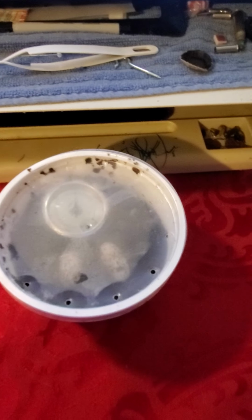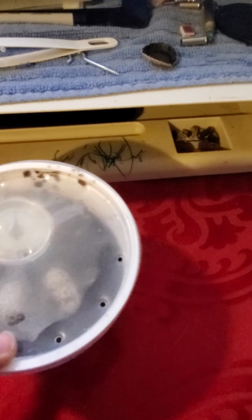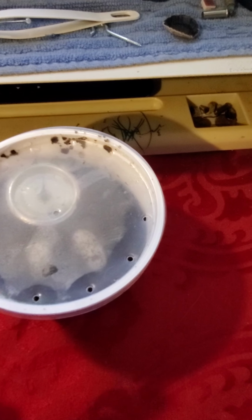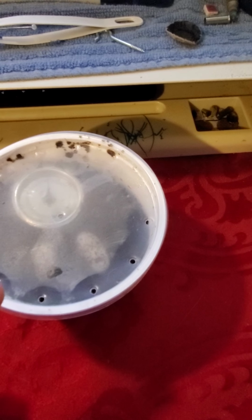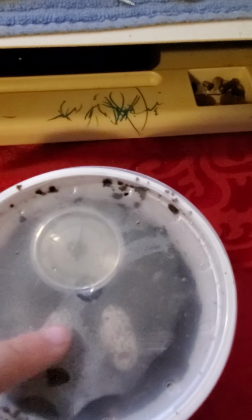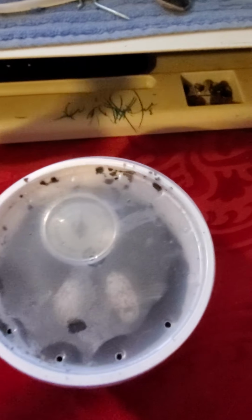For my temperature setup, this is actually a reptile cup from, I think, PetSmart or Petco. I think I got either an anole or a gecko in this one, I don't remember. But it's already got ventilation holes. You need at least 10 nice little air holes in there because the eggs do breathe through the shells.